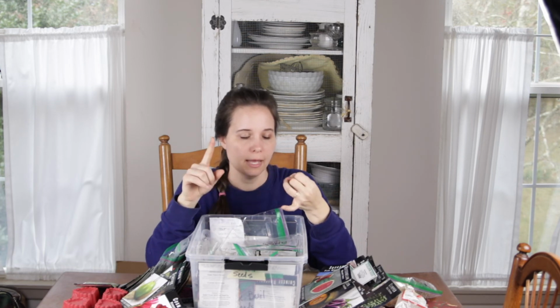And I have out there growing right now lettuce, carrots, 2 beds of carrots. Some of them haven't come up yet. I hope they'll have time to make. We have mustard greens, we have turnips.